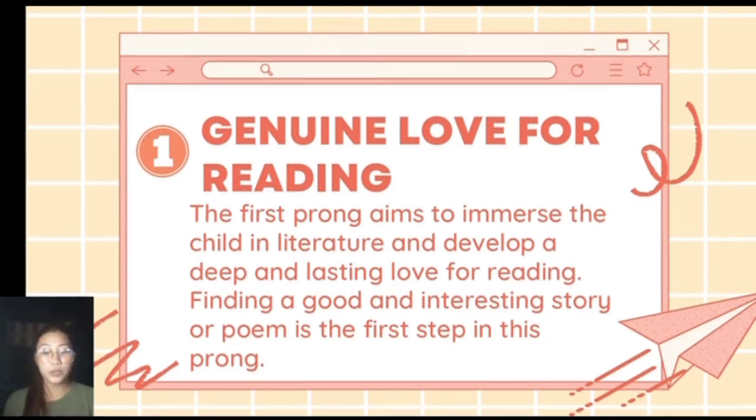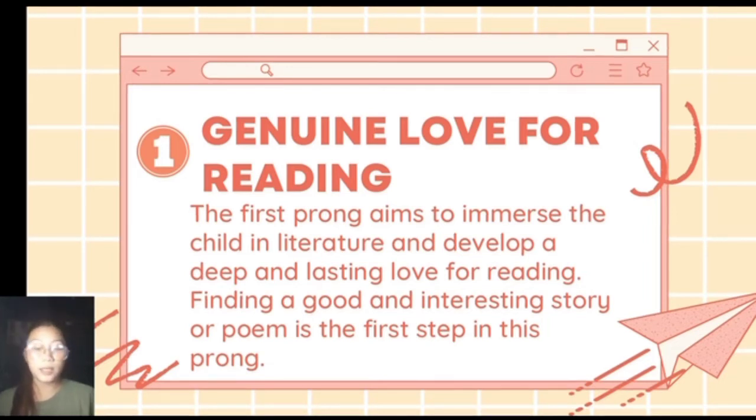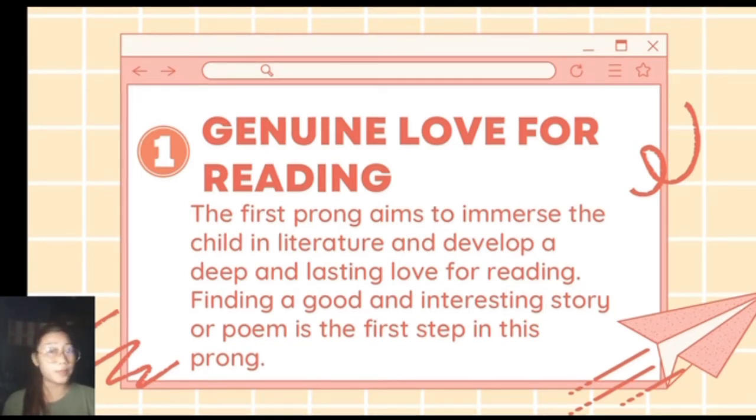So, as a teacher, we will prepare questions para makawonder o makahunahuna ang mga bata about sa story nga gibasa. Then, later on, share their knowledge and experiences and feelings, and by that, makuha na ito ilang attention and interest sa reading. Kaya ang goal diri sa first prong kay ma-engage ang mga bata sa reading and make it as their habit kay through reading, daghan makatunan ang mga bata, especially sa mga stories or poems nga ilang basahon.